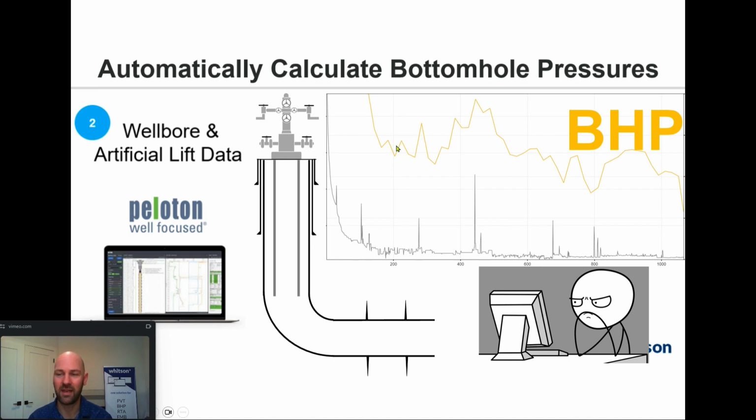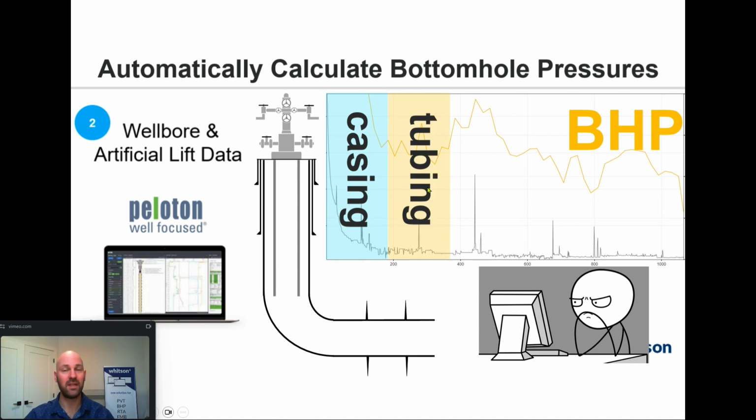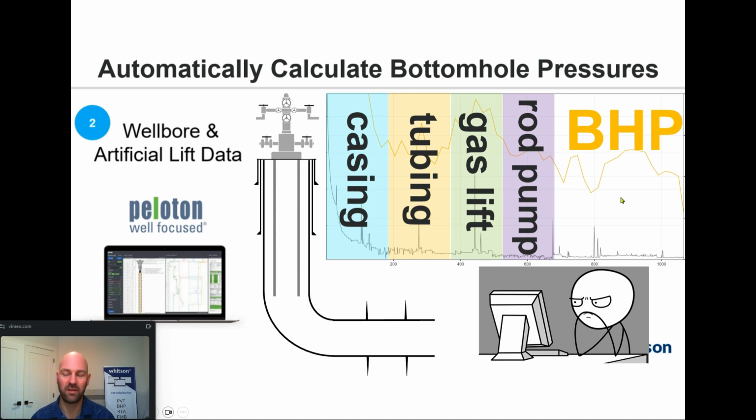They have history. And what I mean is, this well, initially it might have flown up the casing, right? A big flow path, easy to flow. And later they may have installed tubing within that well's life, right? That's a smaller flow path. It can be a little bit tougher to flow, or there's different reasons. And then they may have decided, okay, this well needs some help producing. We are going to install gas lift. And then later in the well's life, they may have switched to something like rod pump. And so the path that the oil and gas coming out of the reservoir goes up to the surface will change through the well's history. And that is very important when it comes to calculating the correct bottom hole flowing pressure.